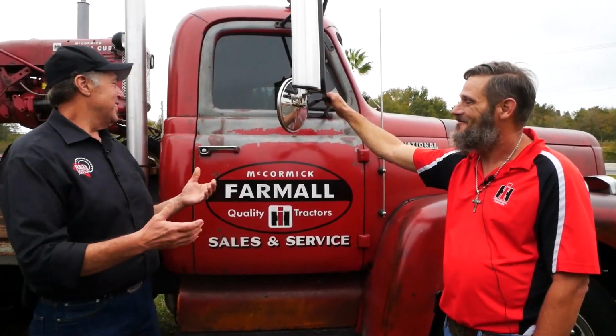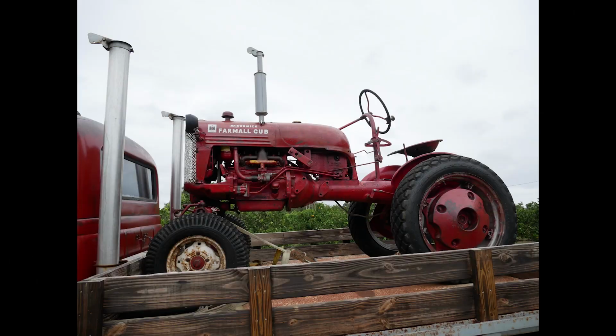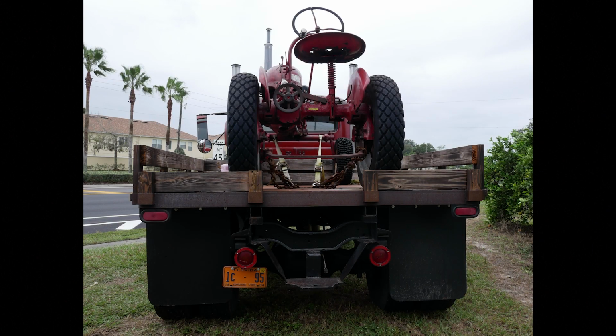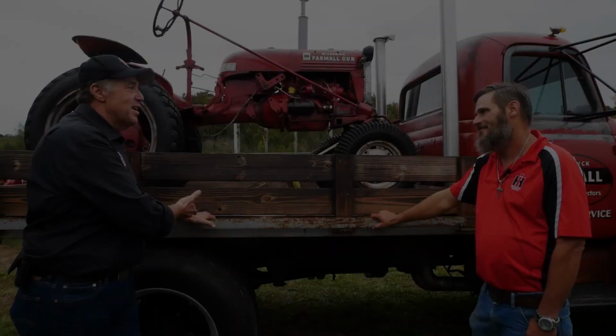All right, let's step down here and let's talk about the back and what's going on with the back here. Now, originally it had a fifth wheel plate, to haul tractor trailers and move them around. And so this flatbed tractor was not here.